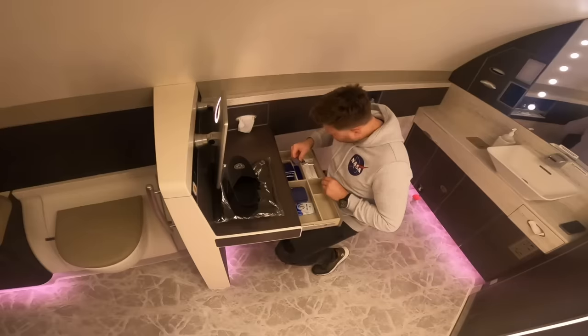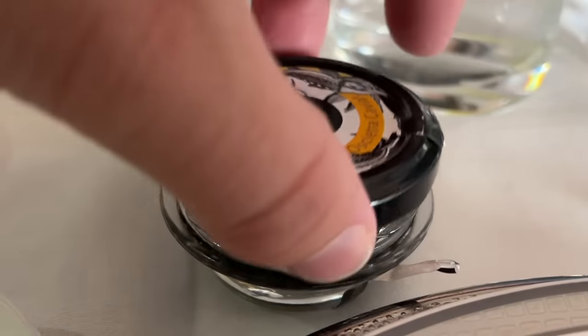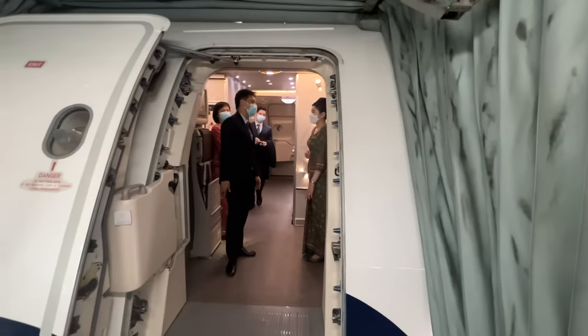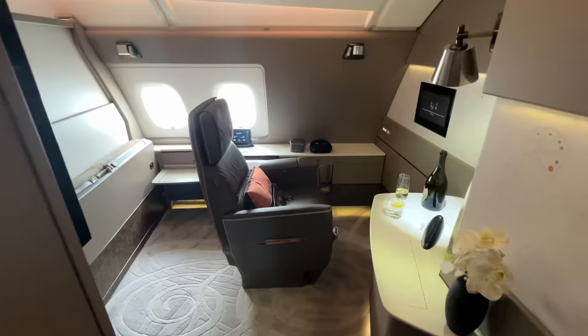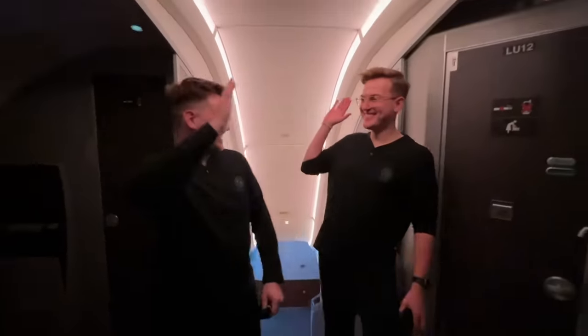And that's before we get started on the luxury bathroom, complete with a dressing table. Expect top shelf champagne, Oscietra caviar, and of course the world-renowned Singapore service. Join me on board the flying hotel room and let's see what it's really like together.